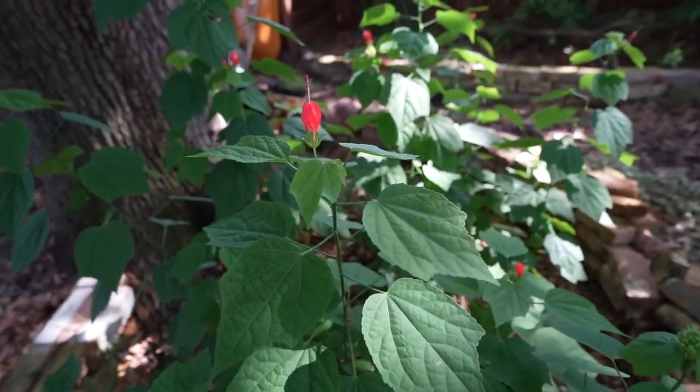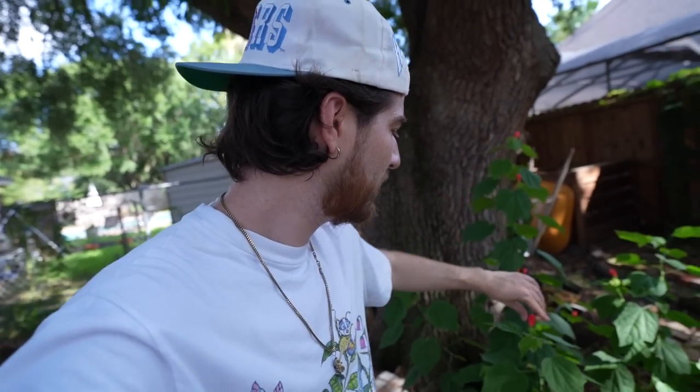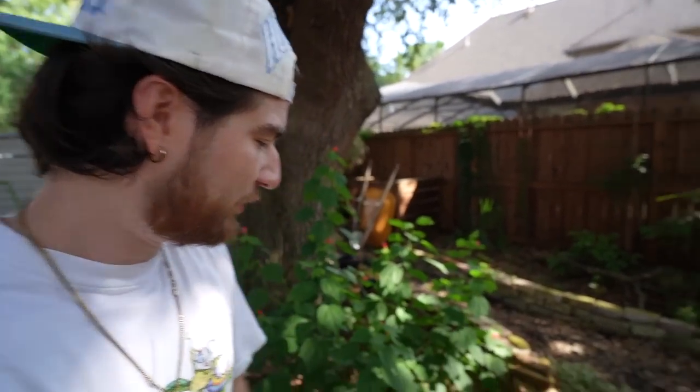Now underneath it, I have my Turk's cap hibiscus. This is a native hibiscus and you can eat the flowers. They are sweet right at the bottom. I always mention that and they are so good. A nice little accent for a salad.